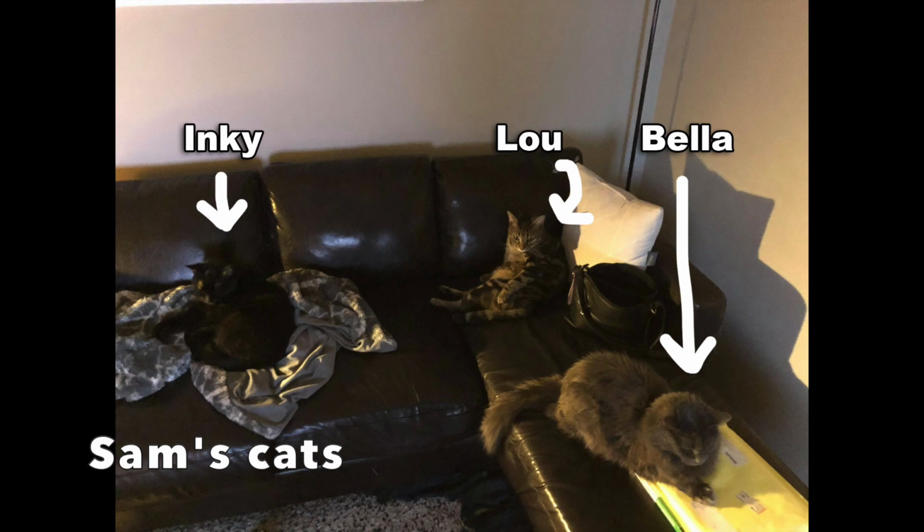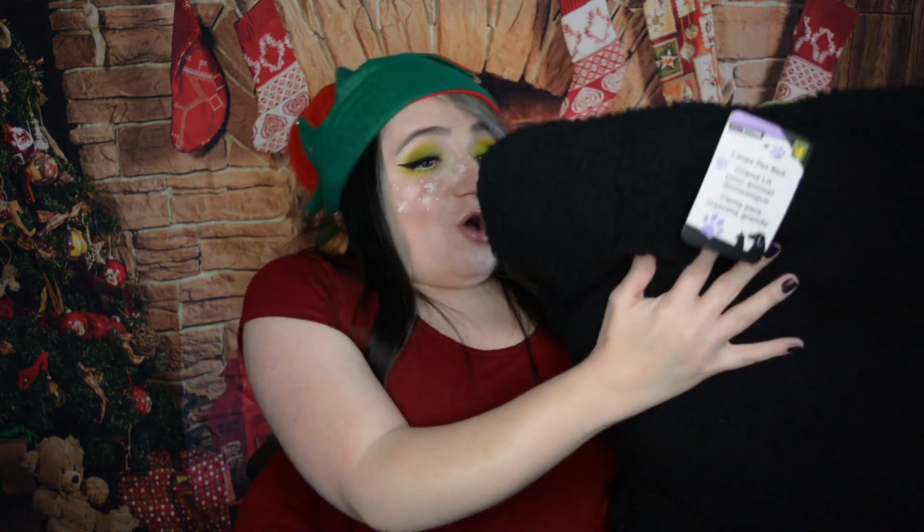One of the first things I bought is actually for my sister's cat, Inky. Inky already has one of these, a large pet bed. It's just one of these cushy mats, and it is from Dollarama, but it says it cost me $4. I just know that Inky loves these. Sam has one already for Inky, and Inky sleeps on it all the time. So I was wondering if maybe one of her other cats might like it, or maybe Inky just wants two places to sleep. Like I said, this is meant for a dog, but the cat really likes it.